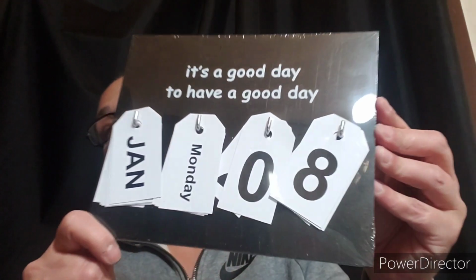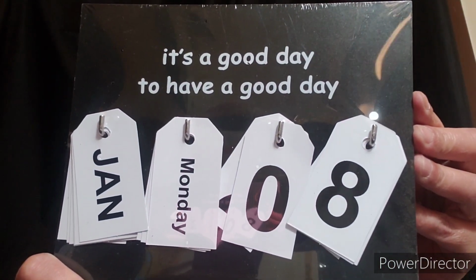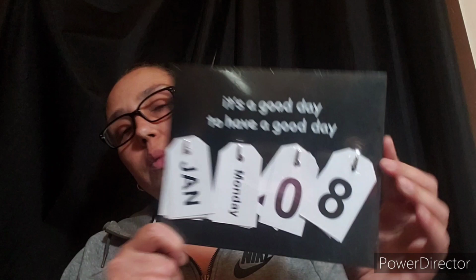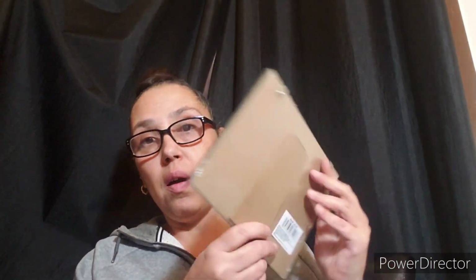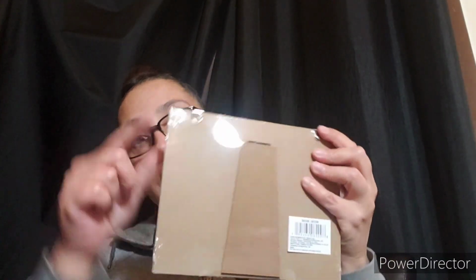It's a little changeable calendar. And it said, it's a good day to have a good day. And positive vibes here all day long. So I thought that was cute. And I thought it was worth $1.25. You can sit it on a desk or you can hang it on the wall. I'm not sure what I'm going to do with it yet, but for $1.25, I thought it was nice. It was cute. I liked it.